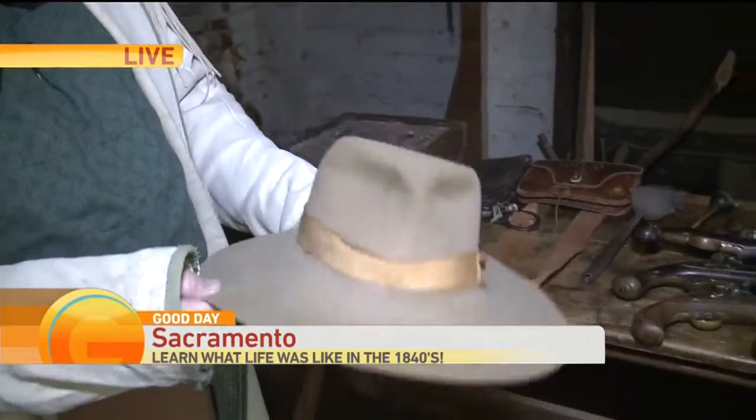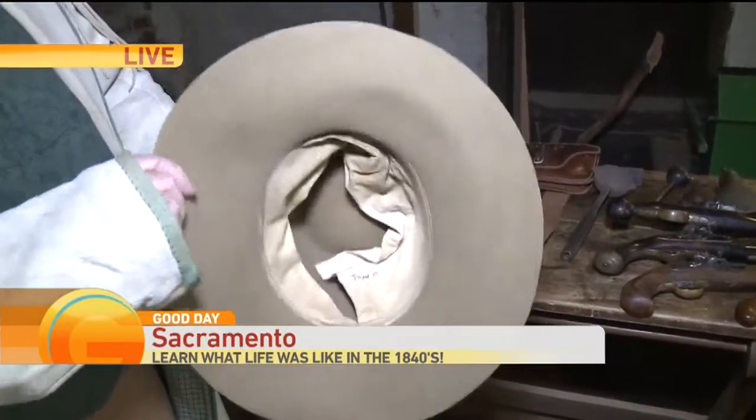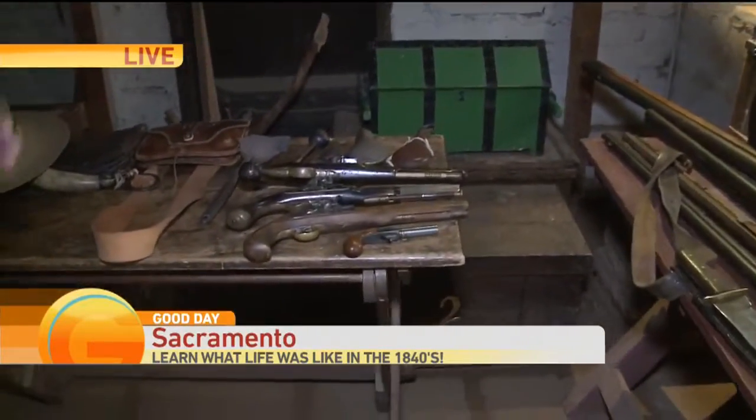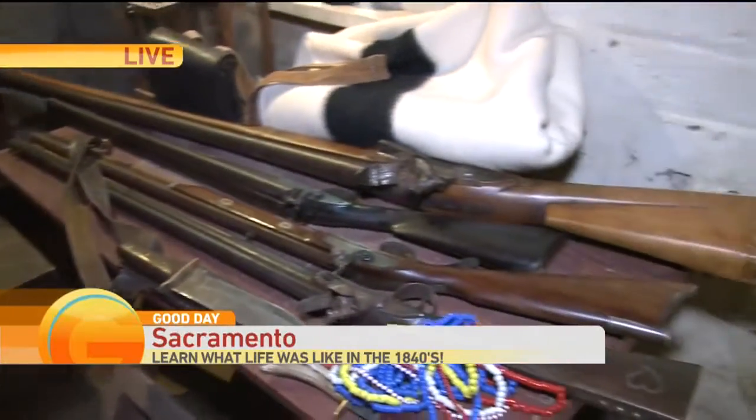You know, like you got 19th century Gore-Tex here, you guys. It's waterproof and it breathes. It's natural. And so this felt was made into waterproof hats that had a practical as well as a common purpose. So I want to invite everybody to come out, learn about the trapping industry, not just as it was in California, which was the end of it.